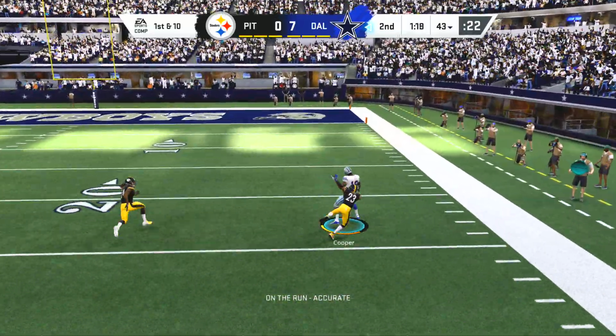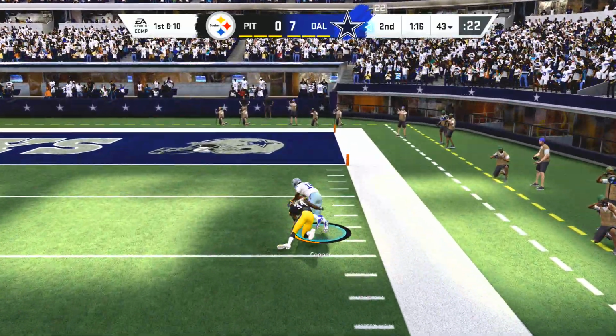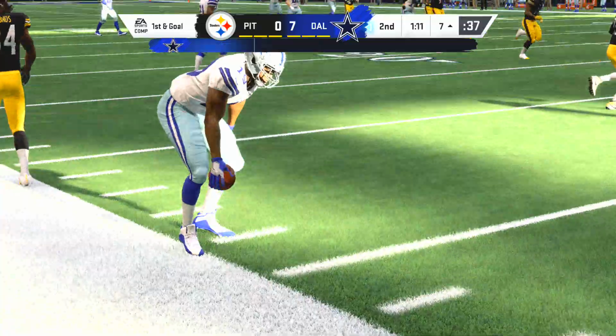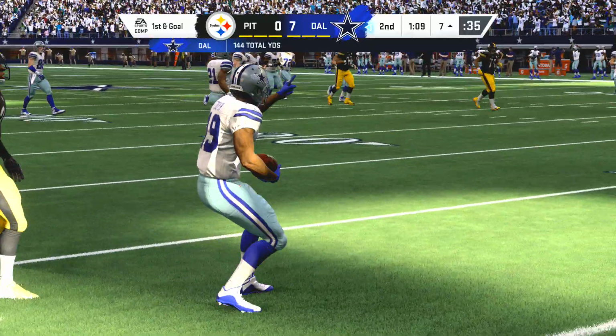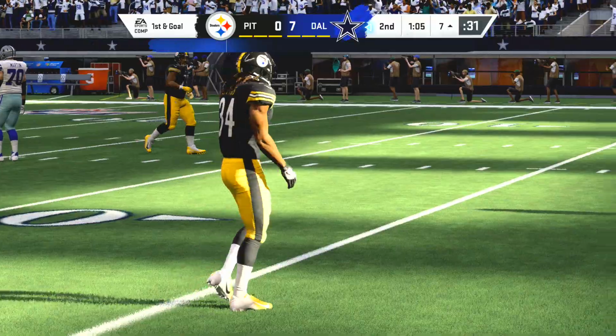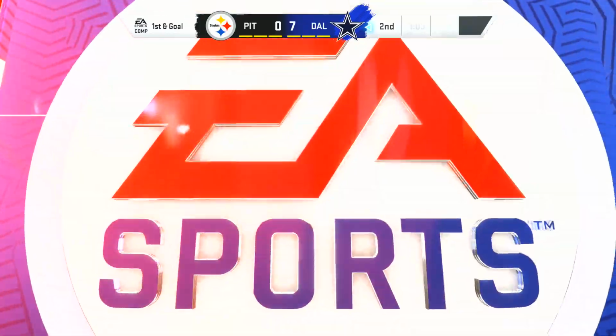He's going to wind up in there. It's caught inside the 25. And now they are knocking on the door inside Pittsburgh's 10. A big play here for Dallas. And even 50 yards. Now that's 2 big catches that he's had on this drive alone.